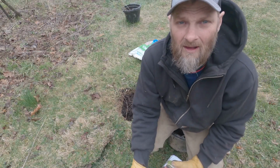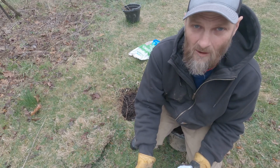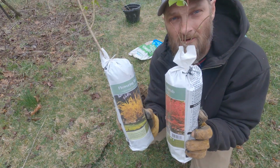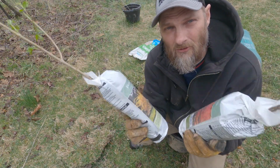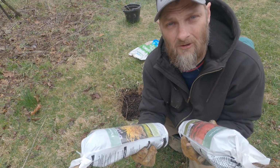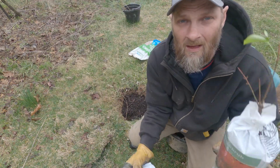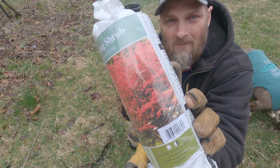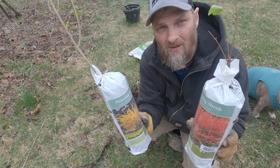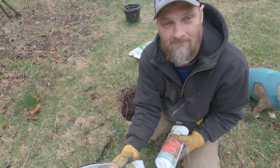So we was at Royal King a couple of days ago. I had to get some more food for my chickens, and the wife found something pretty cool. Got a couple shrubs here, and something's kind of special about these two shrubs. My wife actually pointed it out to me. Look here. We've got a forsythia and a burning bush. They don't really do much for the bees, but these two plants, they mark the beginning and the end of bee season.